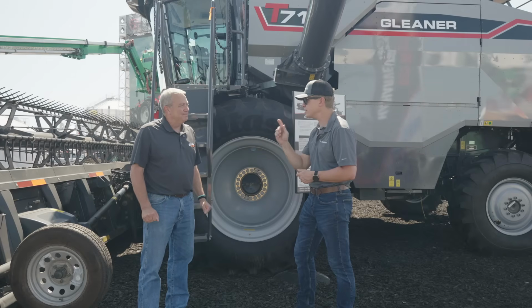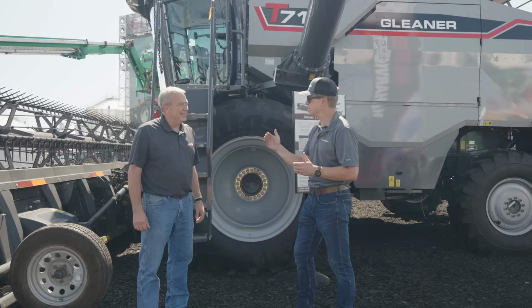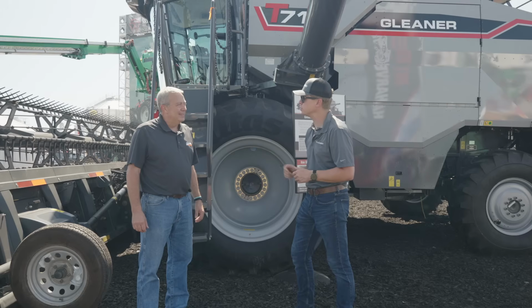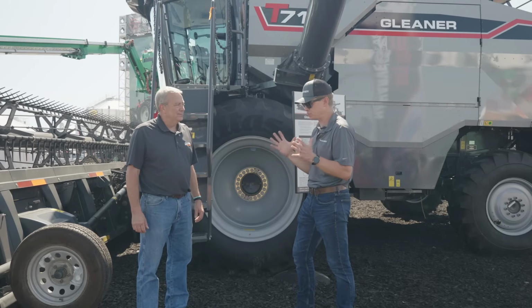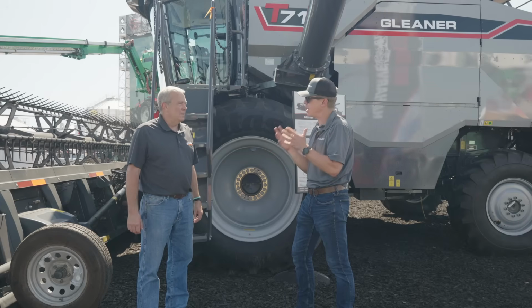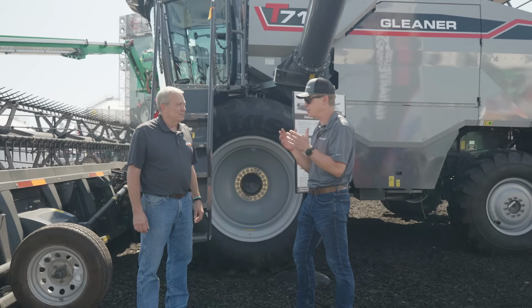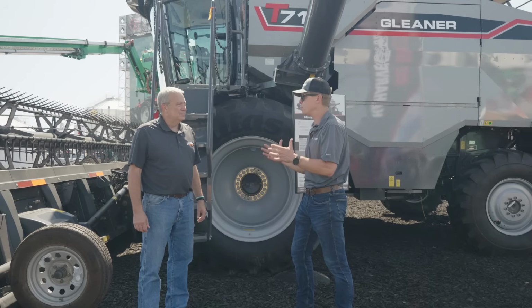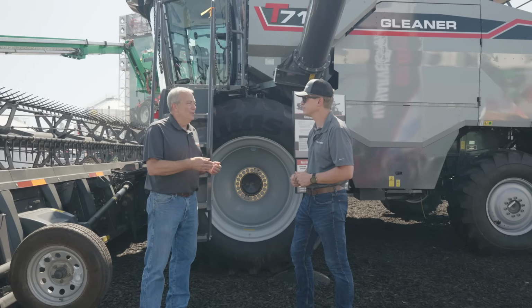But you know what? It doesn't stop there, right? Because folks that come see this machine get to experience it firsthand. The next thing that they need to do is go talk to their dealer and schedule that demo. Because again, the best way to see this and to really experience it is on your farm and see the benefit, the value that it can bring to you in improving your operation to make you more margin and make you more profitable.